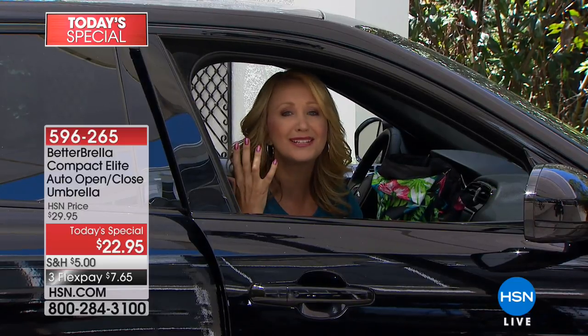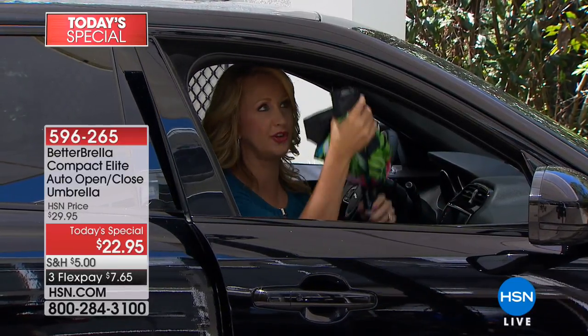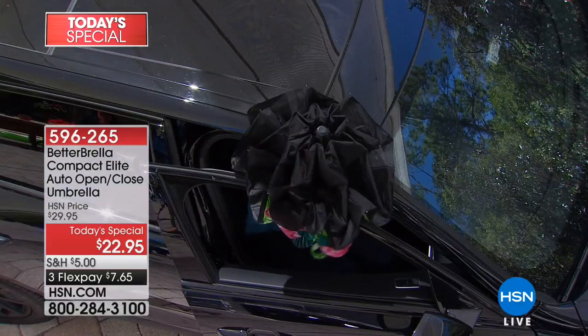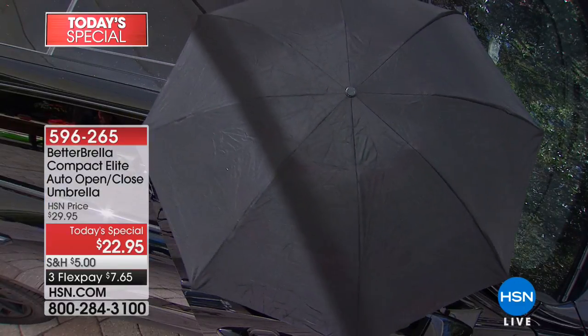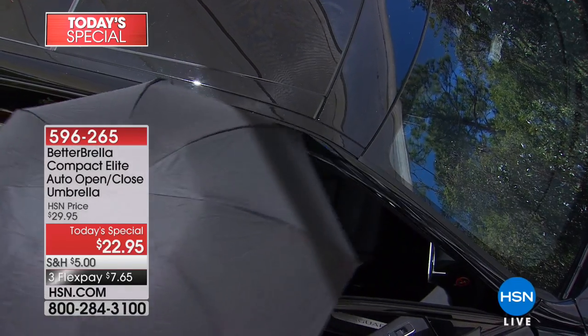But the problem is we're wasting so much time sitting and waiting. We could be running our errands. We could be doing things with our children. So all you do is barely open your car door, and with one touch of that automatic open, you are again instantly and immediately protected.